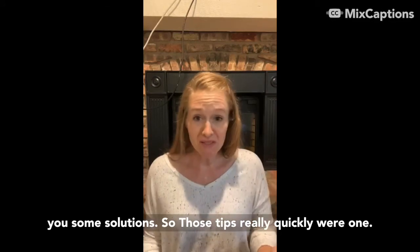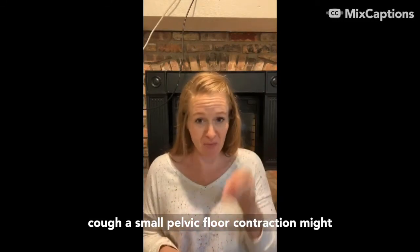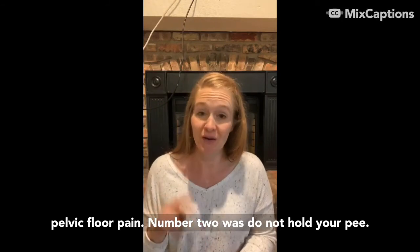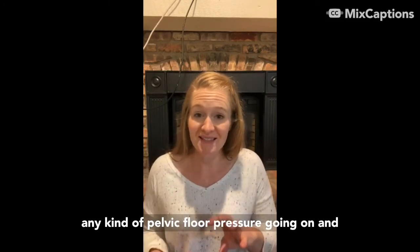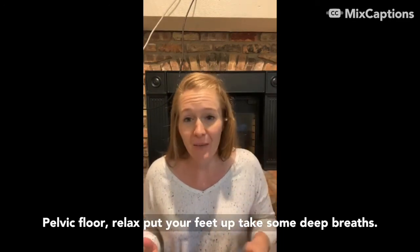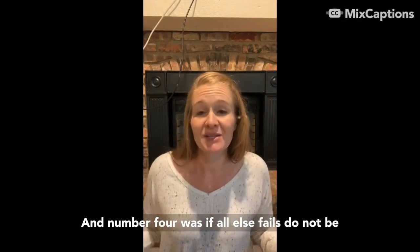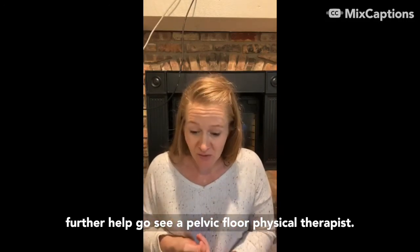So those tips really quickly were: 1, do a slight Kegel before you sneeze, before you cough. A small pelvic floor contraction might help you control leakage of urine, pain, pressure, pelvic floor pain. Number 2 was do not hold your pee. Try not to get constipated. We want to reduce any kind of pelvic floor pressure going on, from a full bladder and no bowel release that causes excess pressure. Number 3 is don't forget to down-regulate the pelvic floor. Relax, put your feet up, take some deep breaths, let your pelvic floor do the entire excursion. And number 4 was, if all else fails, do not be afraid to wear a pad or a panty liner. And then for further help, go see a pelvic floor physical therapist. They are available during pregnancy and postpartum, and we're here to help.